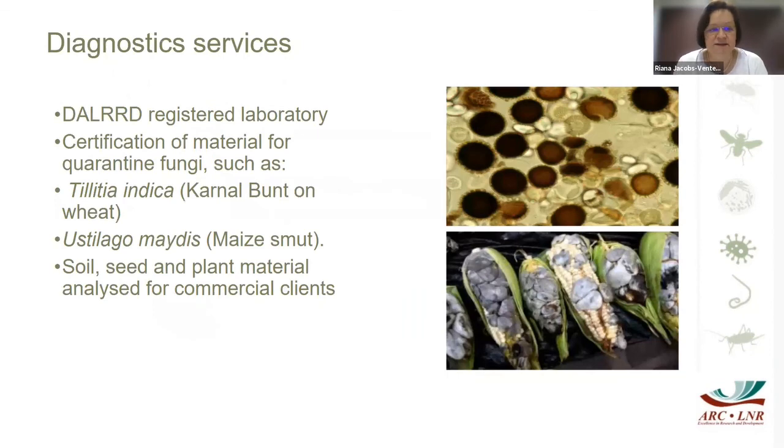Then our diagnostic services: we are a DALRRD registered laboratory, and thus we certify material for import and export. The two fungi we concentrate on here are Tilletia indica, or karnal bunt of wheat, in which we certify consignments clean of this organism before it's exported, and Ustilago maydis, although it is seen as a delicacy in many parts of South America, in our country it is seen as a quarantine pest. And of course, we analyze soil, seed, and other plant material for commercial farmers and agricultural businesses.